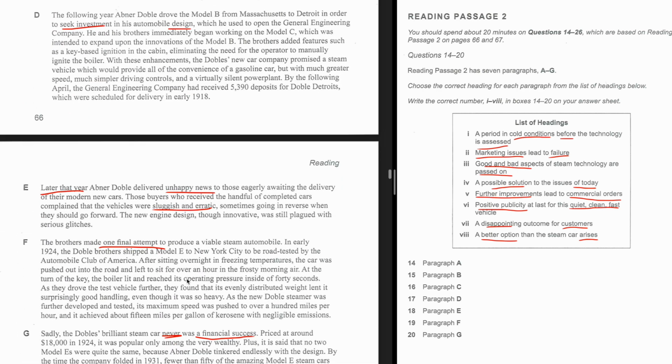Which paragraph was really short and with a clear idea? Well, this one, which is number 18. So, last year, unhappy news to those eagerly waiting. Those buyers who received the cars complained that the vehicles were sluggish and erratic. So it was about buyers and the unhappy news. A disappointing outcome for customers, buyers. So yes, this seems to be a suitable answer for number 18.